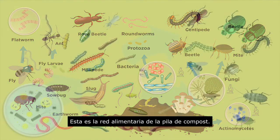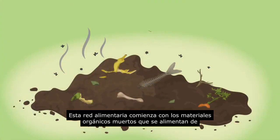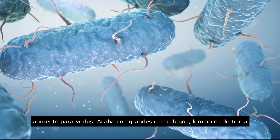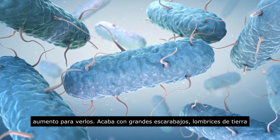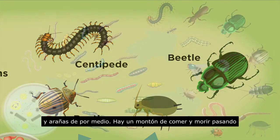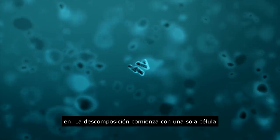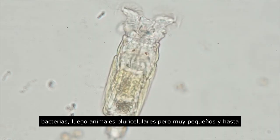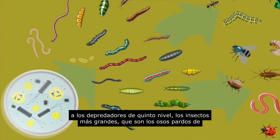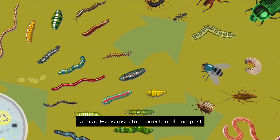This is the food web of the compost pile. This food web starts with the dead organic materials that are fed on by bacteria. They're so tiny that you need a 1,000 magnification to see them. It ends up with big beetles, earthworms, and spiders. In between, there's lots of eating and dying going on. Decomposing starts with single-cell bacteria, then multicellular, yet very small animals, and all the way up to the fifth-level predators, the larger insects, which are the grizzly bears of the pile.